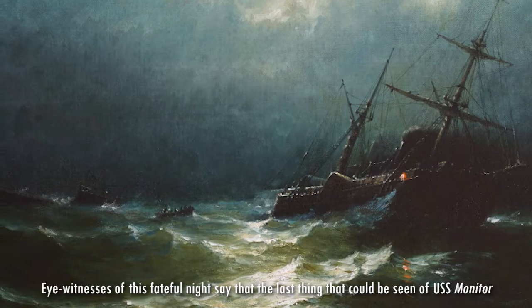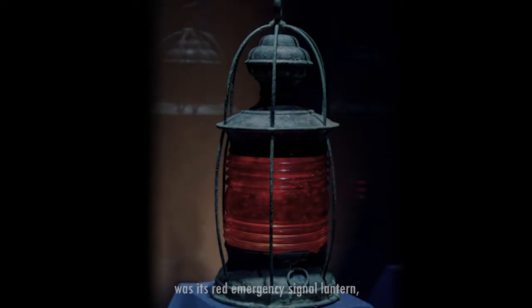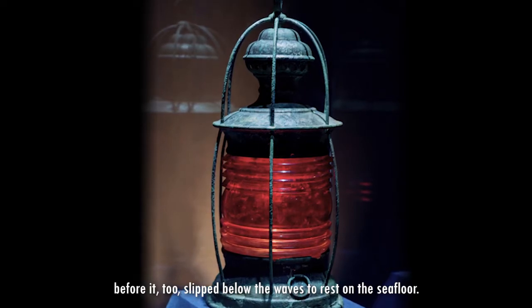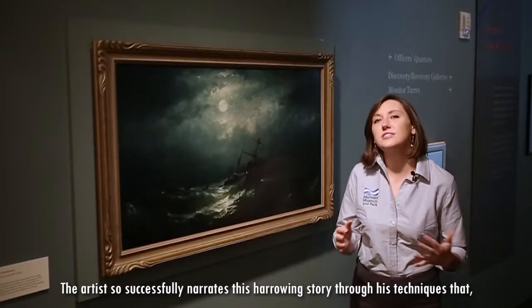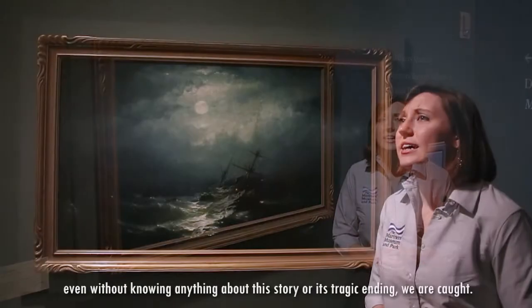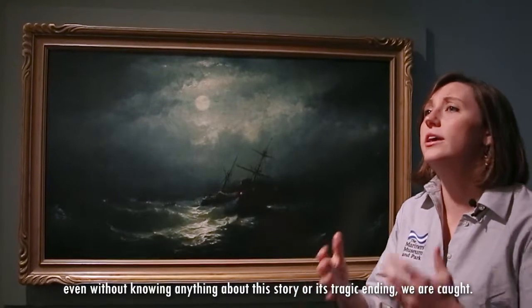Eyewitnesses of this fateful night say that the last thing that could be seen of USS Monitor was its red emergency signal lantern, before it too slipped below the waves to rest on the sea floor. The artist so successfully narrates this harrowing story through his techniques that even without knowing anything about this story or its tragic ending, we are caught.